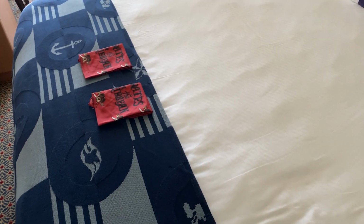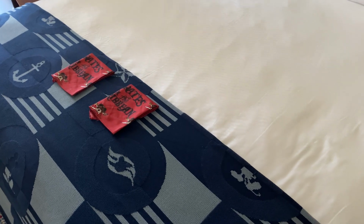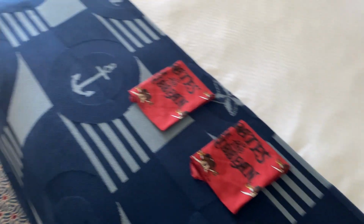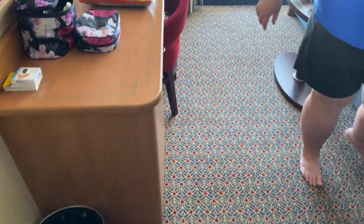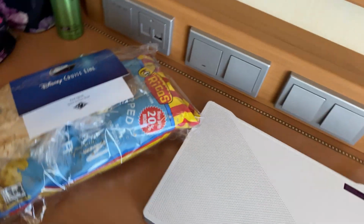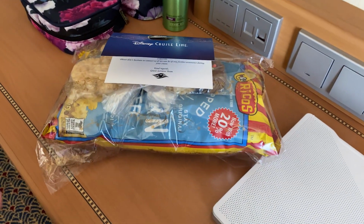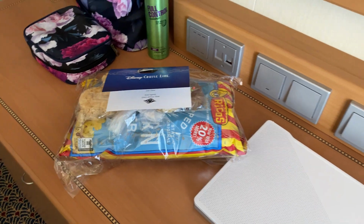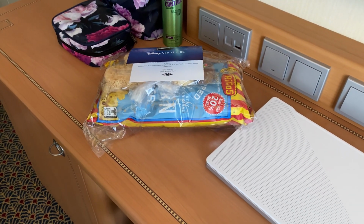So since we got back to our room and it's pirate night, they actually left us 2 little bandanas on the bed for tonight. And they left us a little pixie dust over here. Little Rice Krispie treats and some other treats in there for us for our Disney cruise. So that was so nice of the guys. But now we are going to take a little rest.